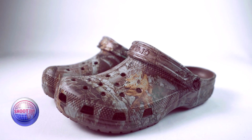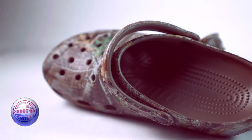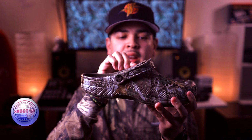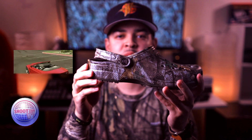On the toe box here, you have all these perforated holes for a lot of ventilation, straight air conditioning for your feet. You have grip on the inside of the shoe so you can wear it with or without socks. You have this little strap right here. You can rock it like this for easy access, but when you drop the top, that means you're ready for some action.